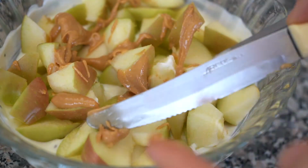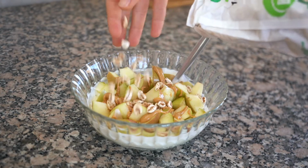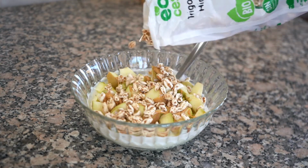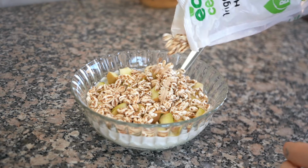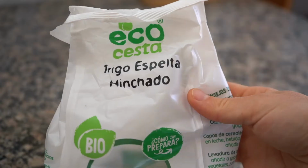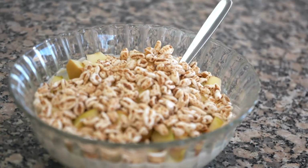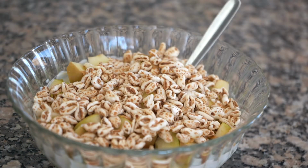Granola is delicious, but really high in calories, so I don't really use that every day. I usually use some type of puffed cereal with nothing on it, no sugar, no honey, no anything, just straight up puffed cereal. My favorite one is this spelt one, but I've also used puffed rice and even rice cakes when I'm out of puffed cereal.